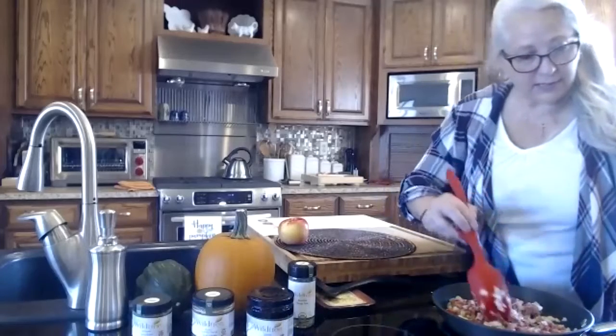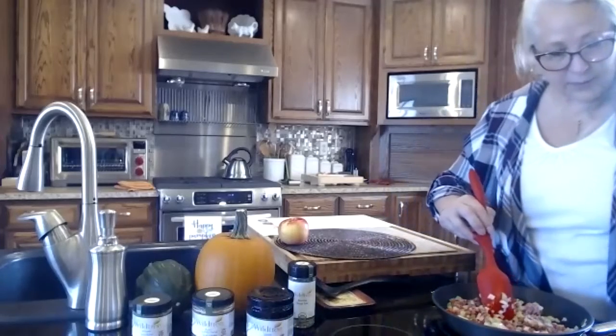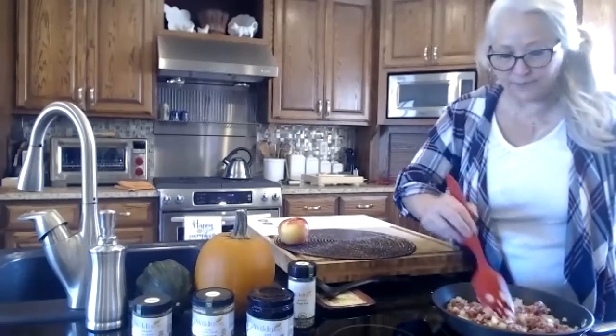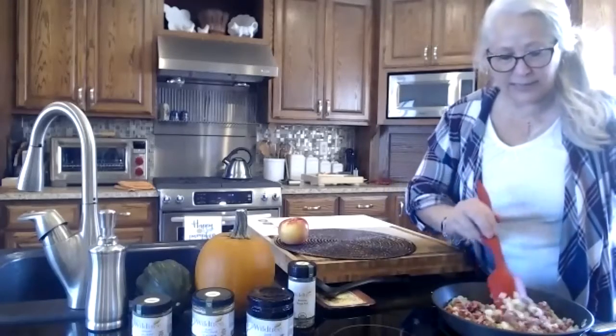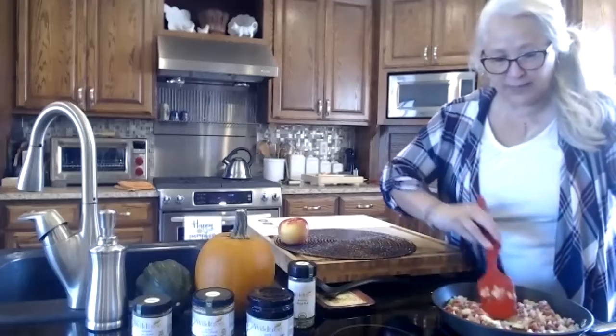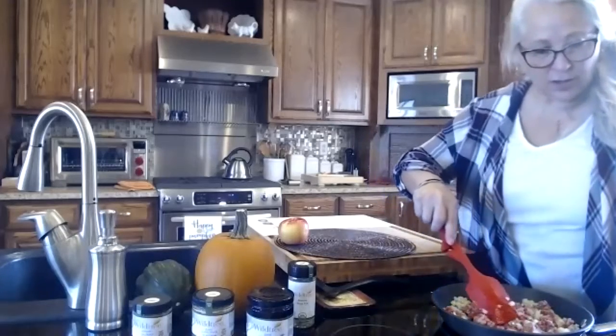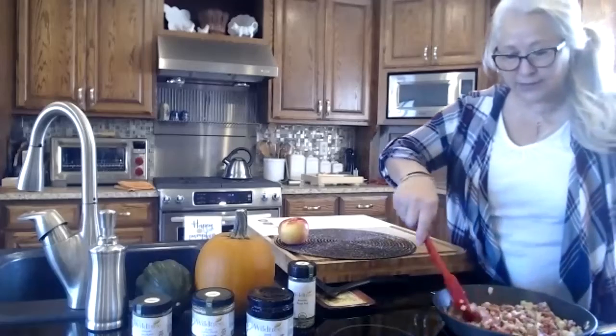So this is cooking up real good here. You're going to want a medium to medium high heat, and this only takes a few minutes to get this sausage all going and started.